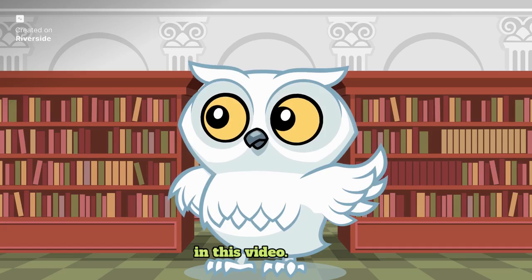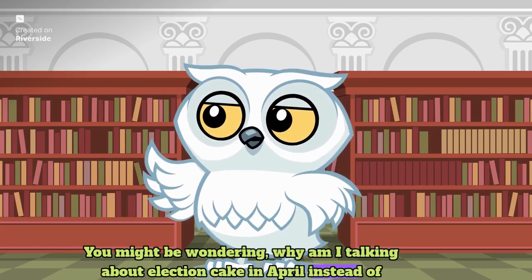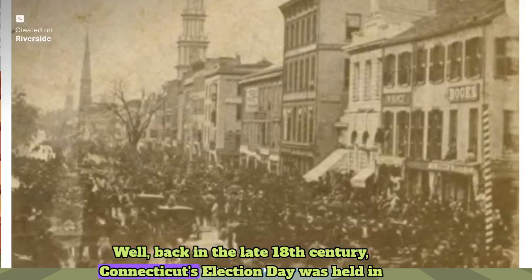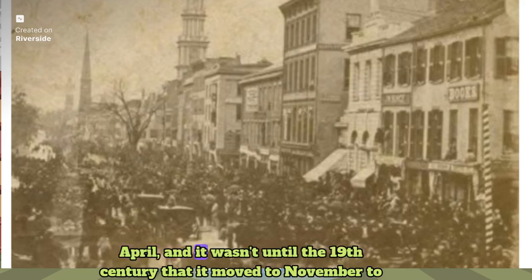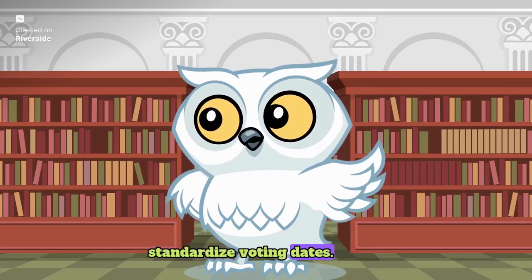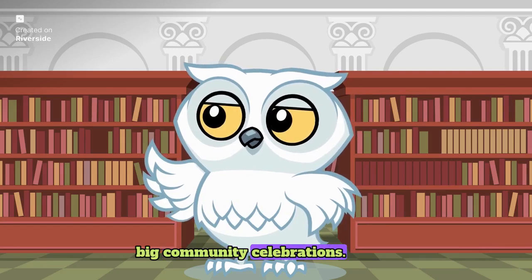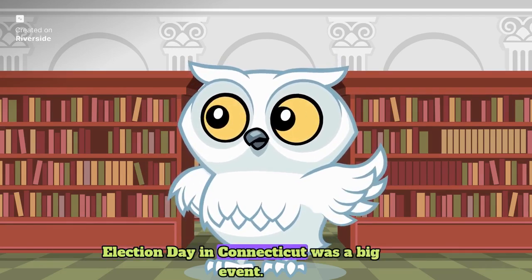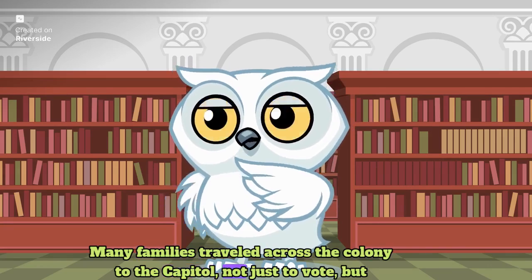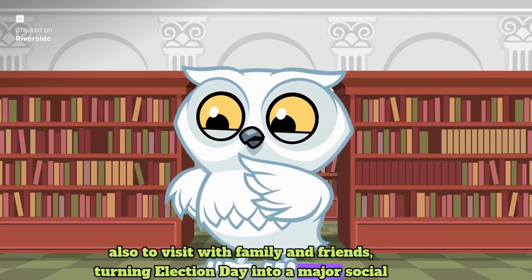Her version looks delicious, and I'm so grateful to her for letting me use her beautiful photo of the cake in this video. You might be wondering, why am I talking about election cake in April instead of November? Well, back in the late 18th century, Connecticut's election day was held in April, and it wasn't until the 19th century that it moved to November to standardize voting dates. So back then, April was a month of big community celebrations. Election Day in Connecticut was a big event. Many families traveled across the colony to the capital, not just to vote, but also to visit with family and friends, turning Election Day into a major social event.